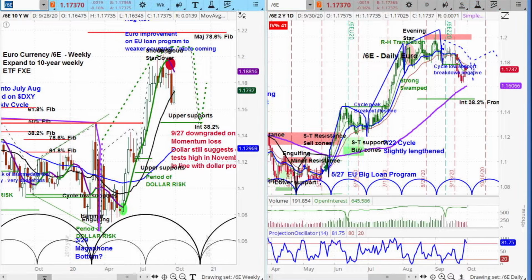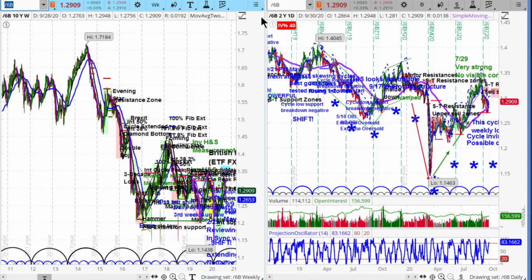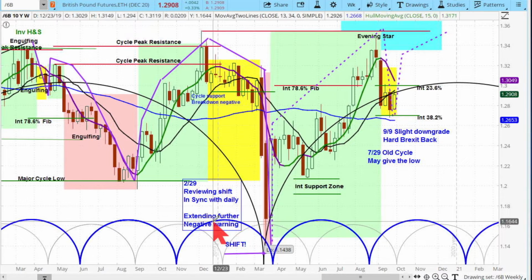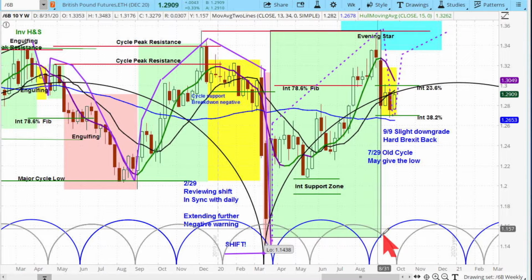Take a look at the British pound, where all of this discussion of a hard Brexit is a perfect fit for a period where the British pound should have been correcting. You can see there's an old cycle, that ghosted cycle we have in there, and a shifted cycle. The ghosted cycle made the shifted cycle made its low right over here, and then the ghosted cycle is really where it's moving out to over here.